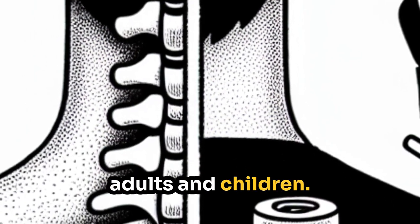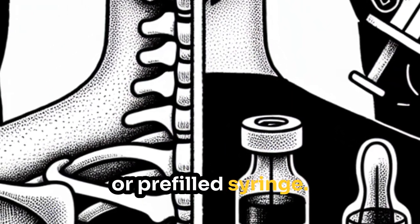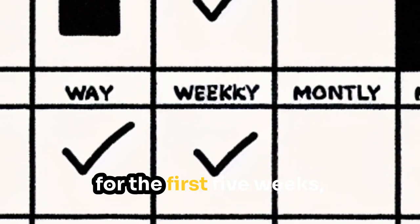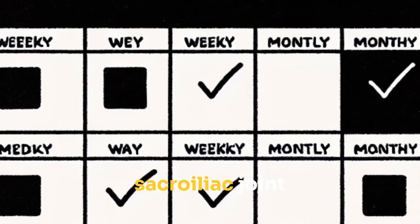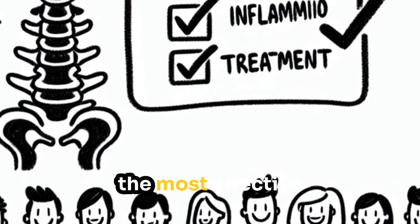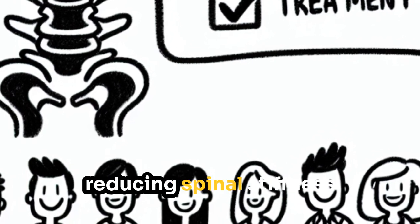So whether it's skin, joints, or spine, Cosentyx is approved to treat a range of conditions in both adults and children. Cosentyx is given as a subcutaneous injection, either with an auto-injector pen or pre-filled syringe. The typical schedule starts with weekly doses for the first 5 weeks, then continues monthly. If you're dealing with inflammatory spinal disease, including sacroiliac joint inflammation, Cosentyx stands out as one of the most effective and reliable treatment options available. Clinical studies show strong results in reducing spinal stiffness and inflammation.